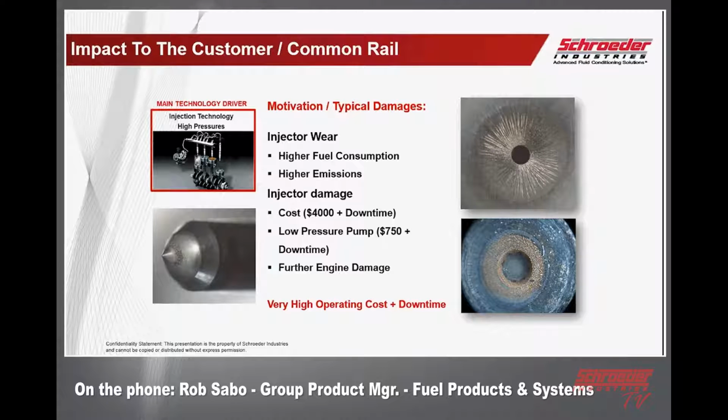But if you look at the poppet and you look very closely at the pitting at the end of that poppet, that pitting is caused by traces of dissolved and emulsified water that's naturally in the fuel and needs to be removed from the fuel system itself. Water at those temperatures and 30,000 psi rail pressures will come out of solution, and it will cavitate and create the pitting that you see on the poppet.